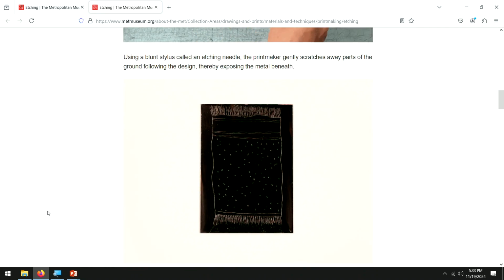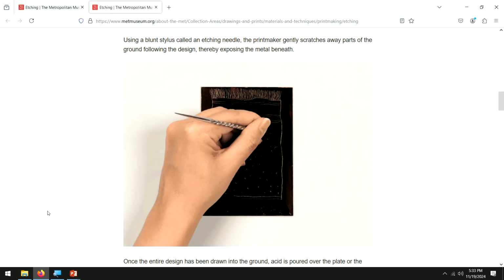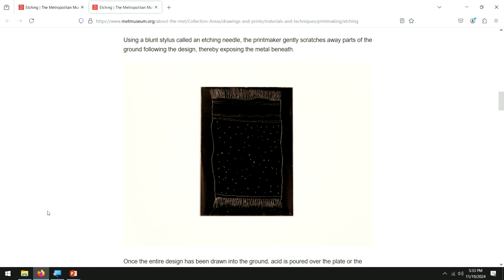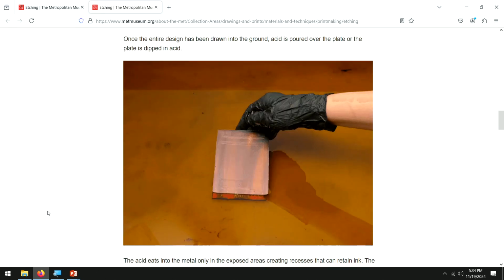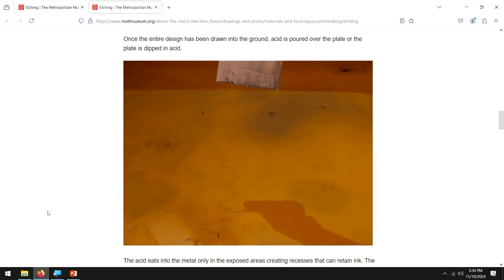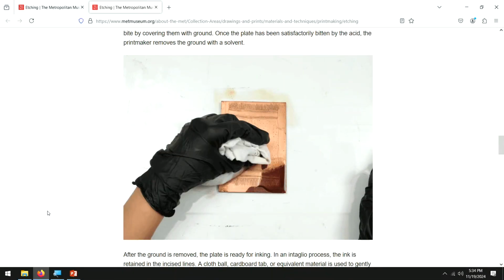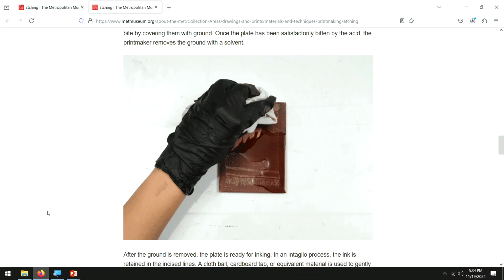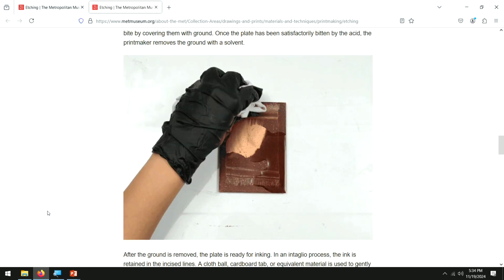Then you draw your print with a tool through the ground. So here it's just basically scratching away all of the ground and leaving it open for the next step. The next step is you put it in acid. And so the acid eats away at all of the lines that have just been uncovered and doesn't eat away at any of the lines that have been covered with the ground. Then you wipe away the ground. So here she's cleaning off the copper plate, taking all the ground off. So that reveals now the etched lines that are going to be printed.